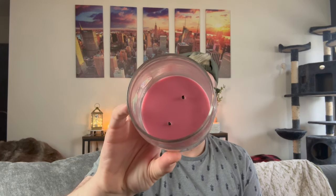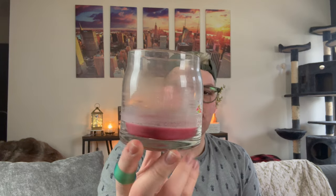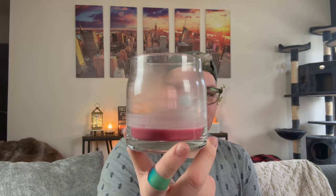Oh my God. Okay, for one, the burn was great. Now, you're generally going to get this sludging on any soy blend wax. It's just going to happen naturally. The scent was nice. It was a very perfumey rose body care type of scent. So the overall scent was not my favorite. It's not one that I'm like, oh my God, I'm obsessed with the scent.